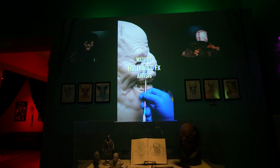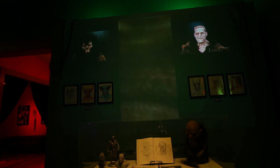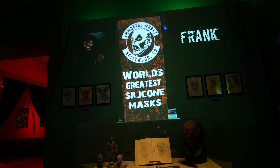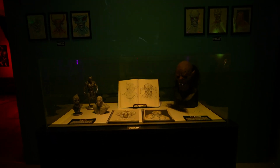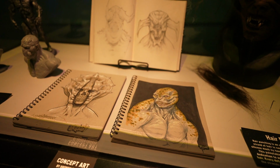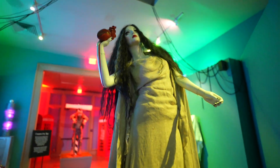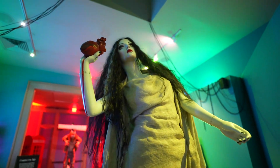I think this might be some kind of ad of like the, yeah, this is Immortal Mask. So like a little section of them promoting their mask. World's greatest silicone mask, only at Immortal Mask. It says Reanimation Becomes Her, sculpture by Ricardo Villanueva. I like how dramatic this one is with the heart.